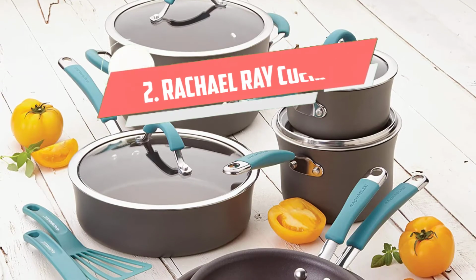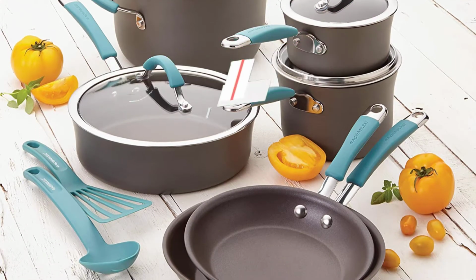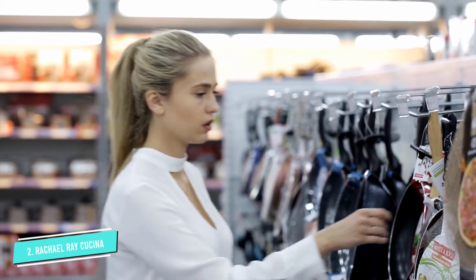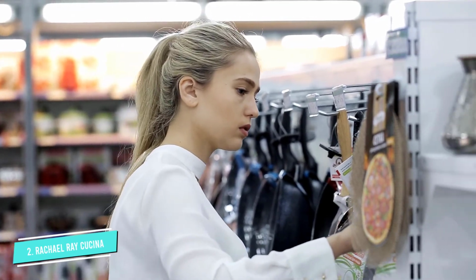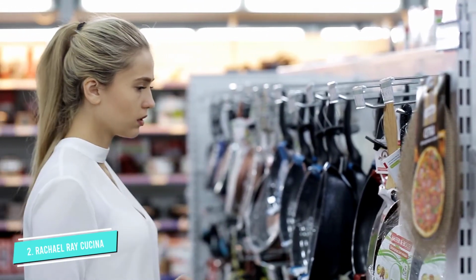Number 2. Rachael Cucina. The Rachael hard anodized pans made without Teflon landed high scores in our tests for heat distribution and staining. They also scored high for easy release and browning.